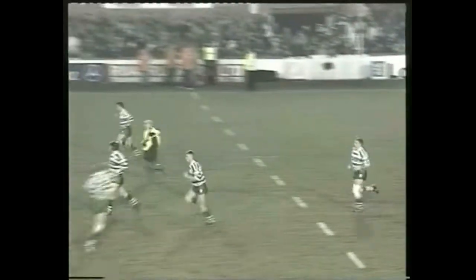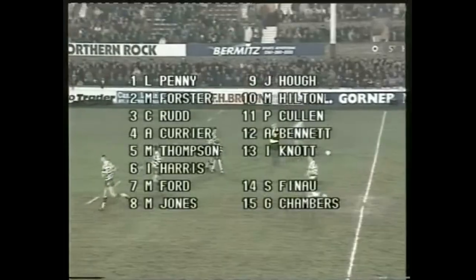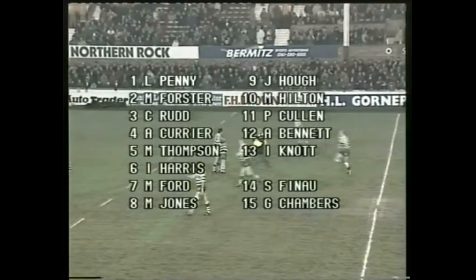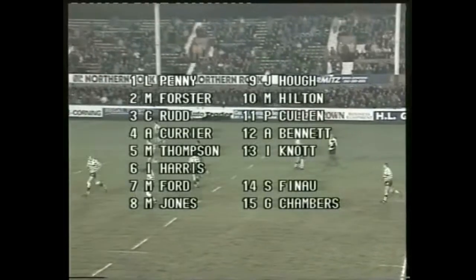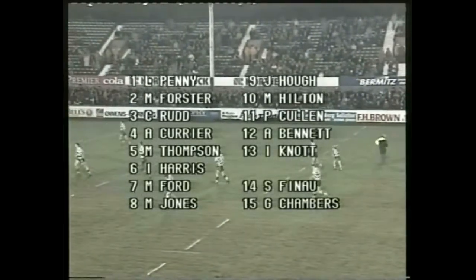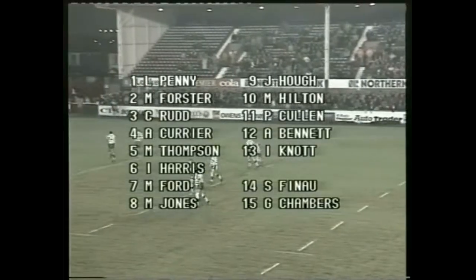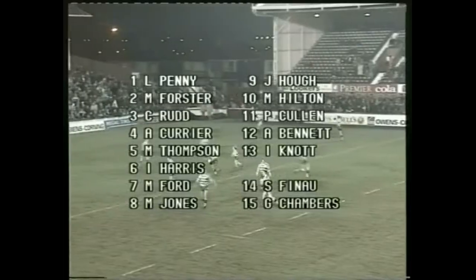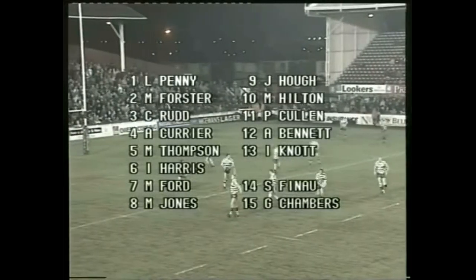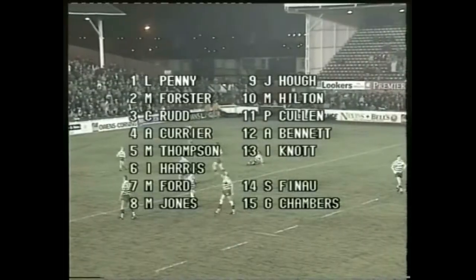The Warrington side first out on the pitch. Their side for this evening, Lee Penny at fullback, Mark Forster, Chris Rudd, Andy Currier and Manoa Thompson, the three quarters. Yestin Harris and Mike Ford, this very talented half-back partnership. Mark Jones, John Huff and Mark Hilton in the front row. Dave King out injured. Paul Cullen, Andy Bennett and Ian Knott, the back three. Salisi Faino on the bench along with Gary Chambers.